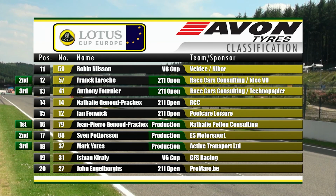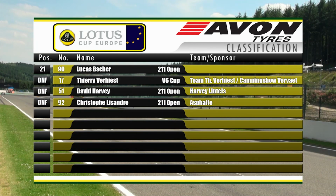Franck Laroche second in 211 from Anthony Fournier. Natalie Genoux-Praché next from Ian Fennick. Then the productions won by Jean-Pierre Genoux-Praché and Sven Pedersen in second. Mark Yates third, ahead of Istvan Kurali and Joel Engelbors in 20th. 21st final finisher is Lucas Becheur.